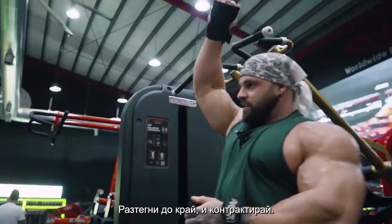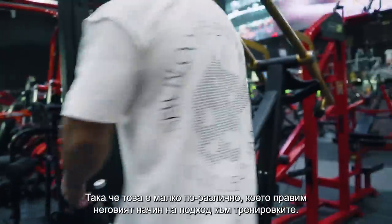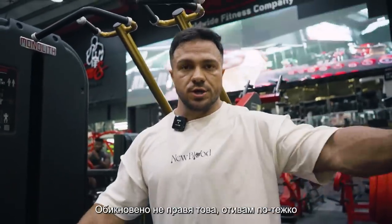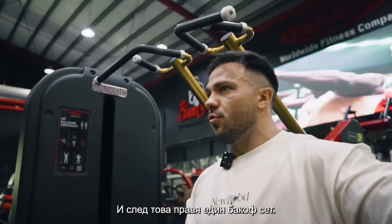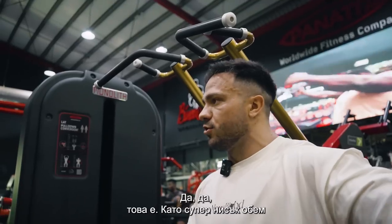Try to stretch out and bring to your hips. Stretch over, bring to your hips. So this is the little difference that we do, his way of approaching the workouts. I don't do this usually. I go heavier. I do one really heavy set of 6 to 8, maybe 5 reps, and then I do one back off set. So I do like 2 sets per exercise. Yeah? Yeah. That's it, super low volume.